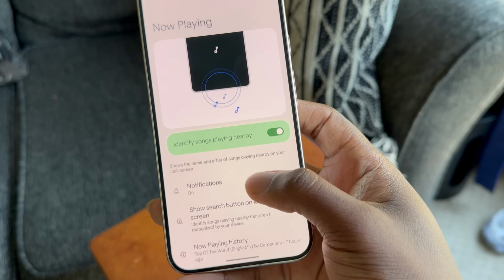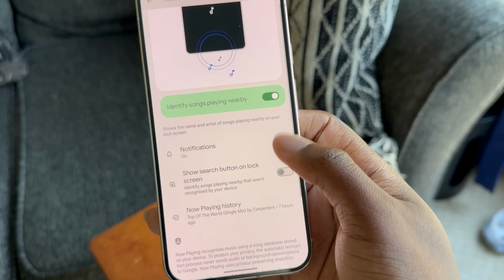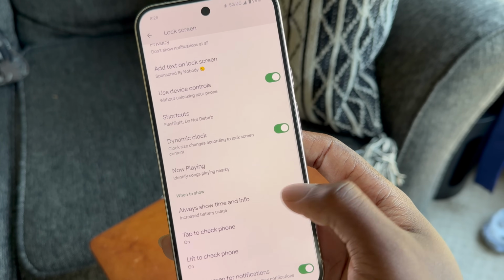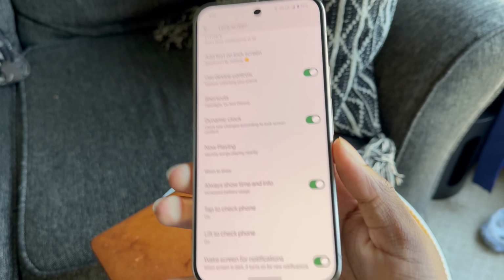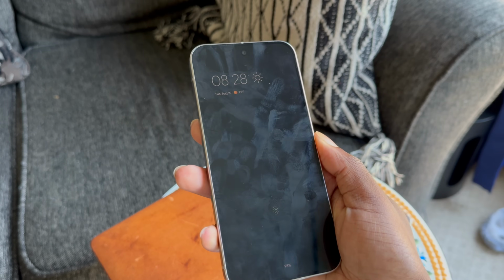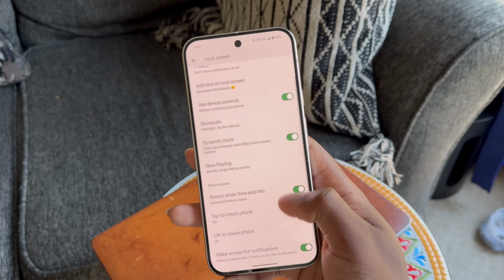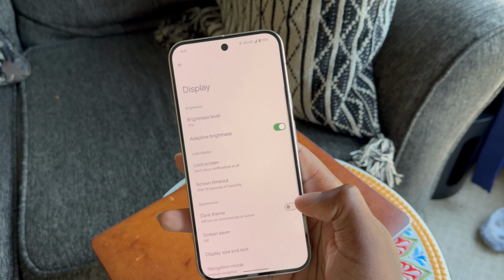Now Playing is enabled, and I'll actually showcase that towards the end of the video. Pretty nice feature on the Pixel devices. And I'm actually going to enable the always on display. So as you can see here, when the display is off, it shows the time, the weather, and the date.